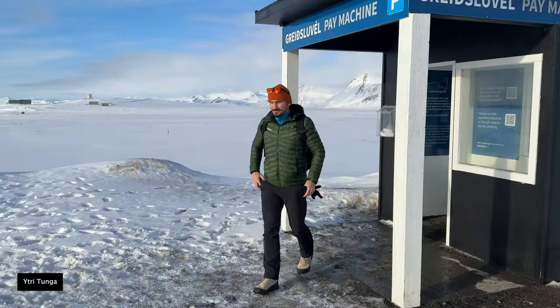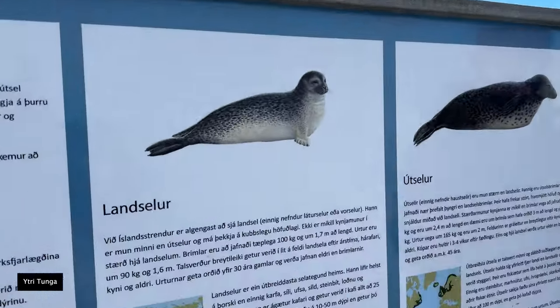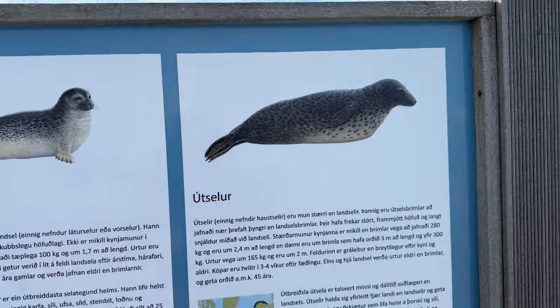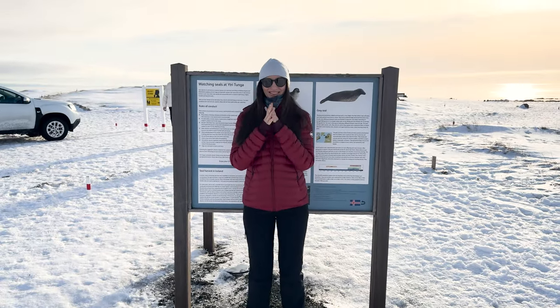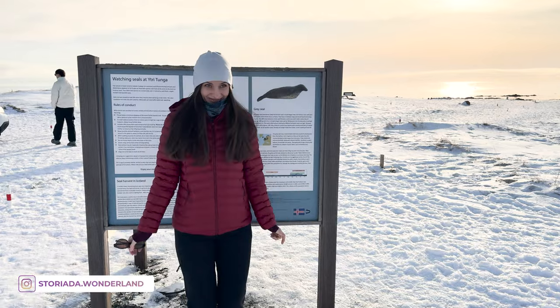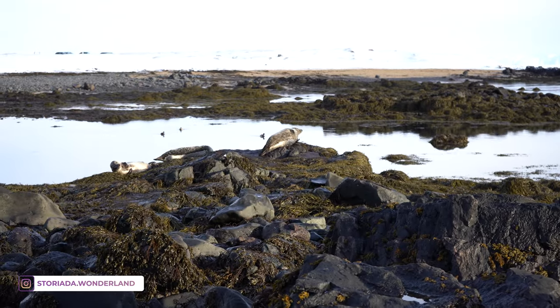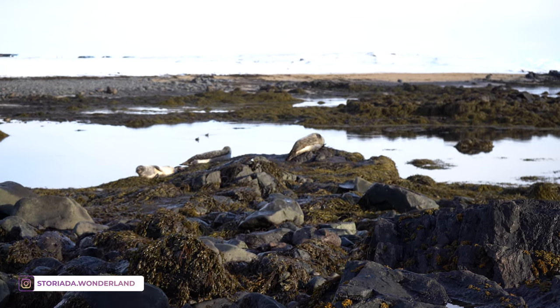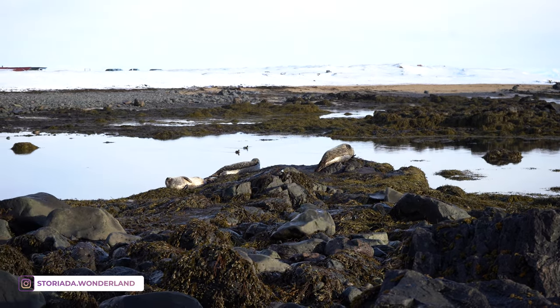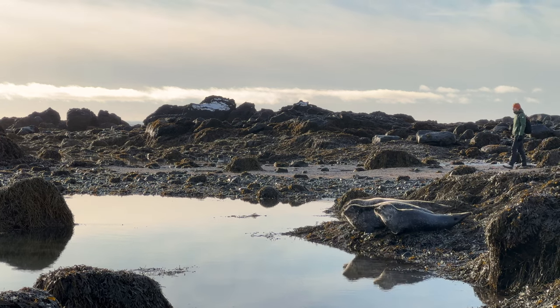We have arrived at Ytri Tunga. It's one of Iceland's prime seal spotting locations. Seals, being semi-aquatic creatures, split their time between water and land. Many of them prefer coasts or sea ice for activities like resting, thermoregulation, mating and giving birth. And interestingly, they don't have ears. Quirky fact about these fascinating marine mammals.